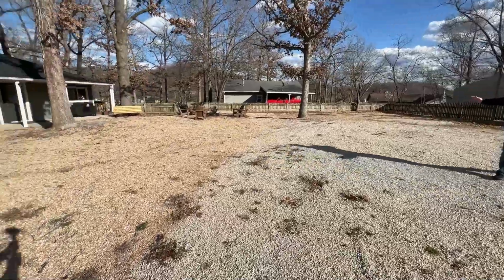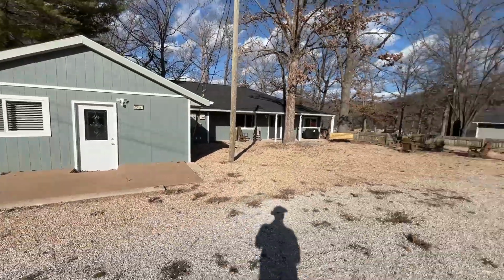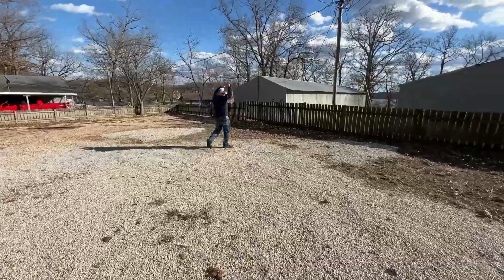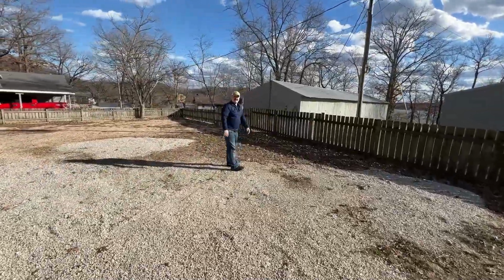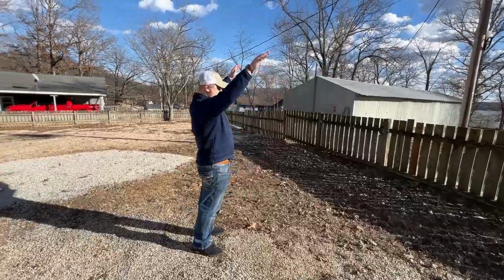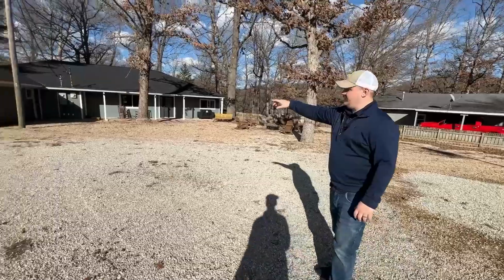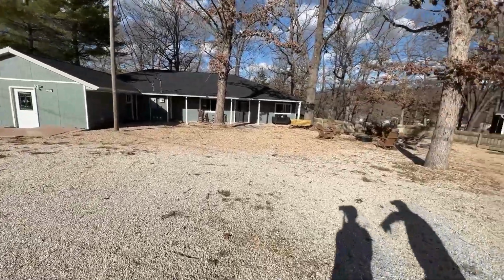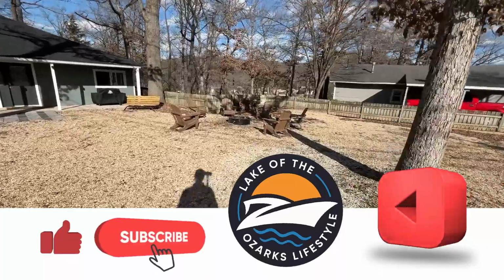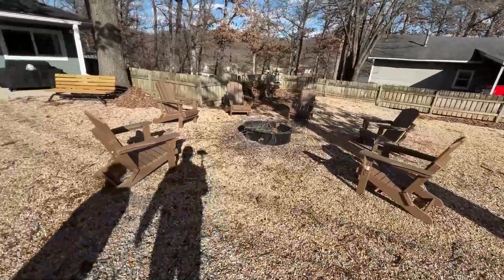For the corporate event coming in April, we're going to set up a blow-up movie theater right here. I hope it's not windy like it is today, or raining, but a big blow-up movie theater right here. You have all the seating right there, plenty of seating around here. We're going to bring some chairs in, put some other fire pits in, but it's going to be great. If you have an event like that and need help planning it, we can help you do that. Awesome little setup right here.